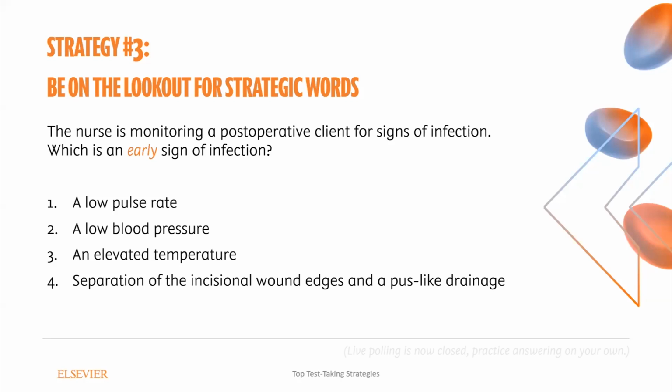All right, so 84% of you chose option 3. So this question tests the clinical judgment skill recognizing cues. Your answer here is option number 3 because the question's asking about an early sign of infection. So what this should tell you is that there's going to be an answer here that's early while the others will probably be a later sign. So looking at option 4, it is a later sign.